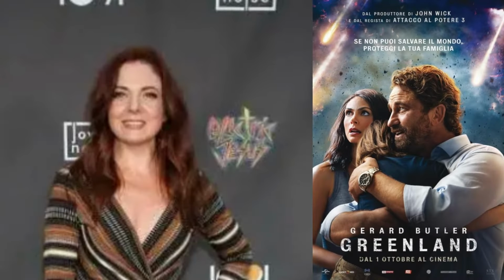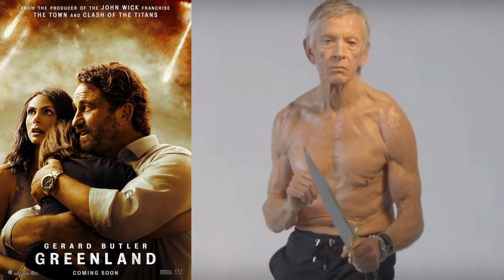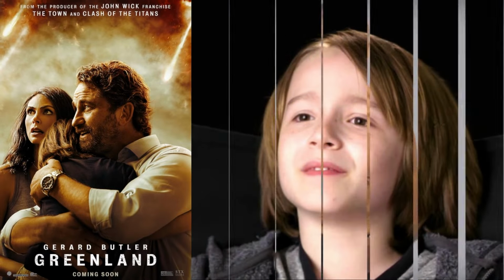This evolution mirrors a broader trend in disaster films that's emerged over the last decade or so. A move from bombastic CGI-driven blockbusters to more human-centered dramas that emphasize emotional realism and character development. So, in a way, Greenland is both a tribute to and a reinvention of the disaster film formula. It offers the thrills audiences expect but wraps them in a more grounded, personal story that reflects today's cinematic tastes.